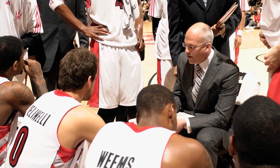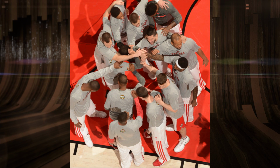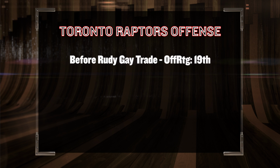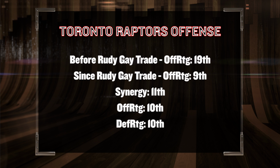Under the guidance of General Manager Masai Ujiri, the Toronto Raptors have enjoyed a renaissance of sorts, going from a non-playoff team 6 years running to a tough club vying for the third spot in the Eastern Conference. The turnaround came when they traded Rudy Gay, triggering a seismic shift in how they attacked on offense. Before the trade, the Raptors' offensive rating ranked 19th. But if you had started tracking it since the Rudy Gay trade, they'd be ranked 9th. Overall, Synergy has them at 11th and their offensive rating is 10th. With a top 10 defense as well, they're on the precipice for being treated as a statistical serious contender.